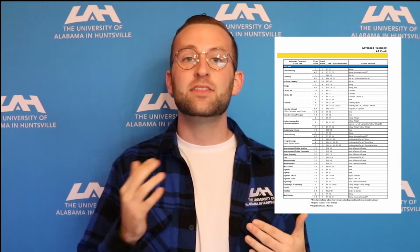Now here, you can see our AP scores chart. From left to right, the chart reads the title of the AP test that you'll be taking, then what you have to score on the test to receive credit at UAH. Next, the number of credit hours that AP credit is going to be worth, then the UAH course equivalent, and finally the title of the class that you'll be receiving credit for. You can find all of this information on the admissions and aid portion of our website.